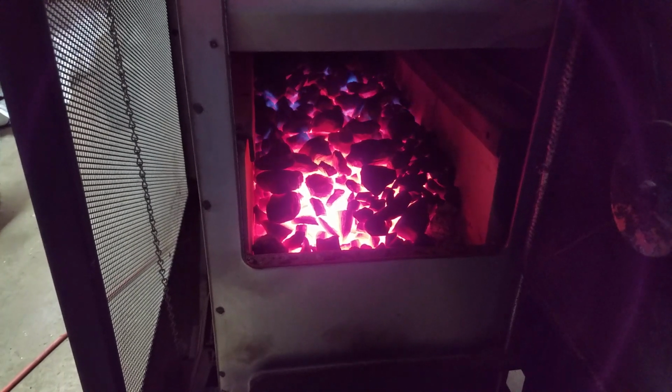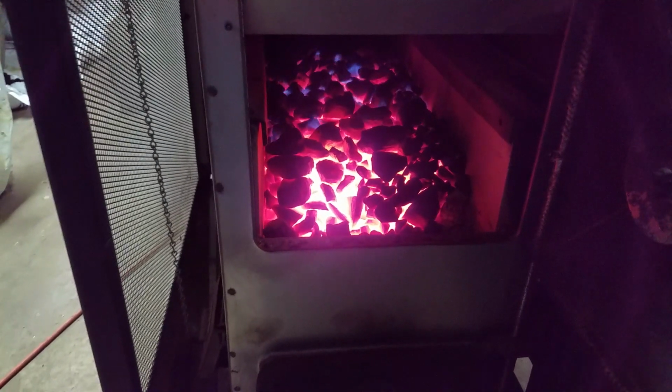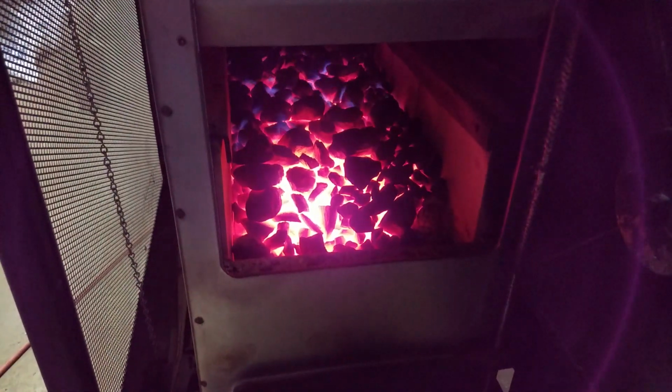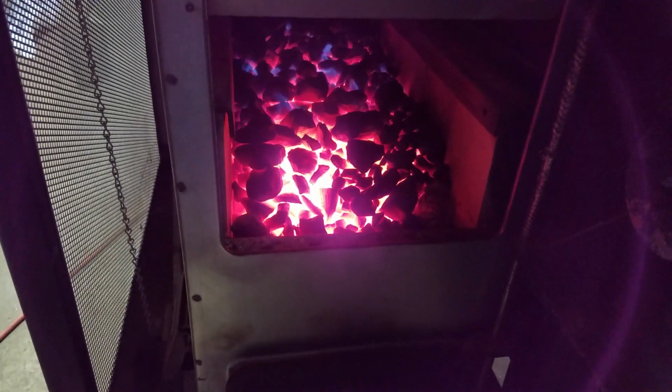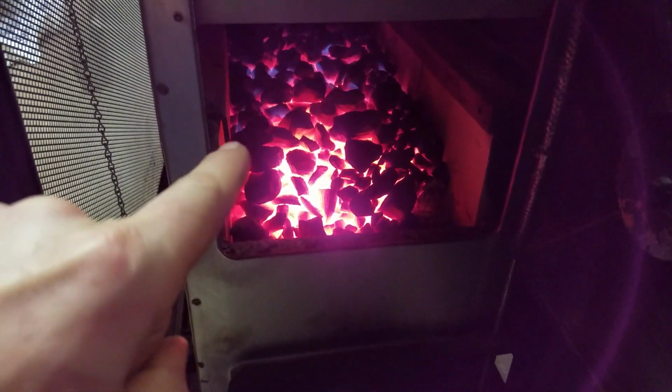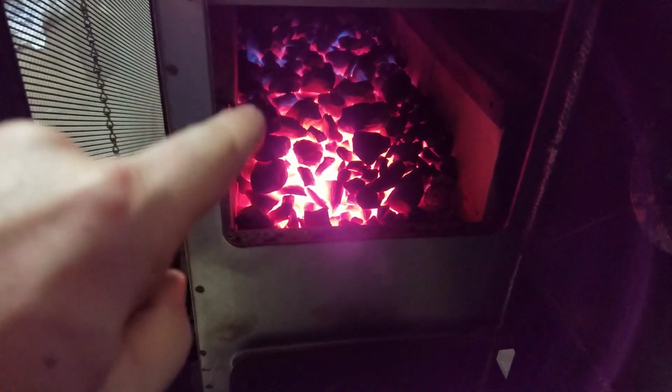And don't let anybody ever tell you coal is dirty, because it is completely not, with my chimney setup we got here. You go outside, there is literally no smoke. No smoke outside. So that tells me we have 100% burn in here to where it's all being combusted.